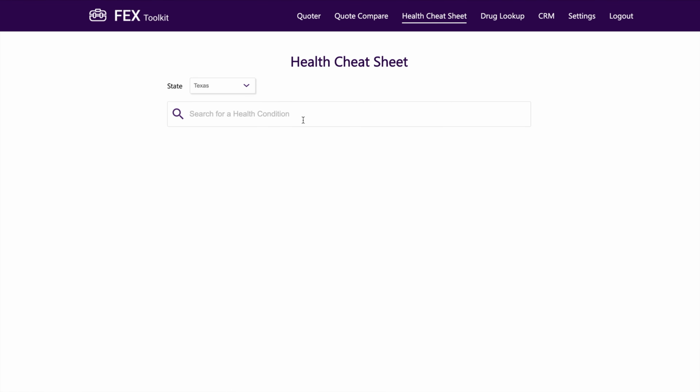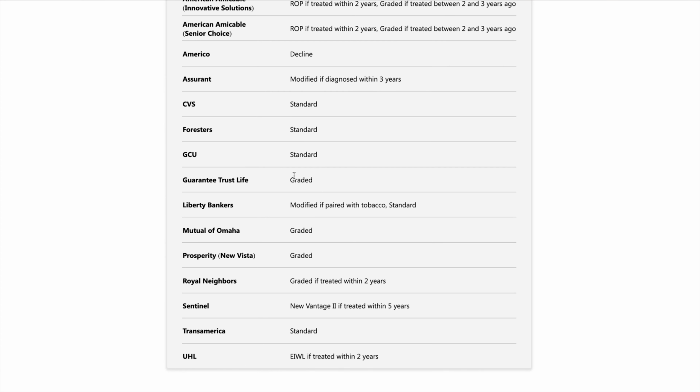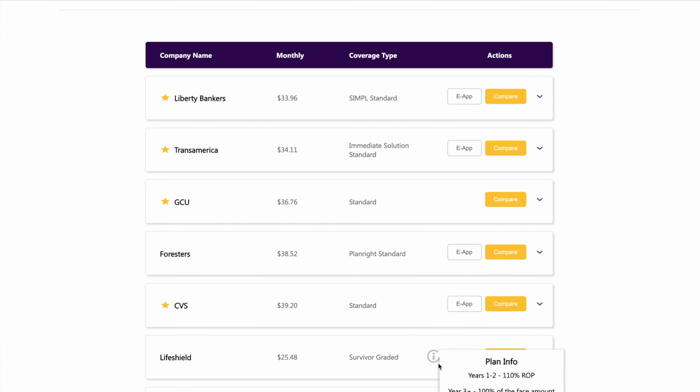Last thing I'll point out is the cheat sheet. So if you ever want to look up COPD quickly, pop it in here, and you're presented with the list of companies.